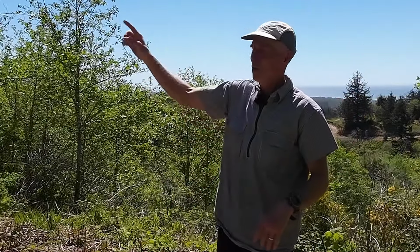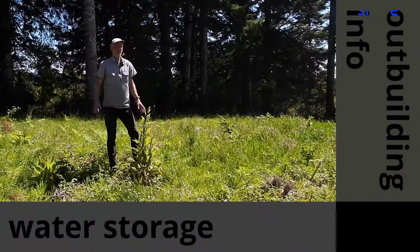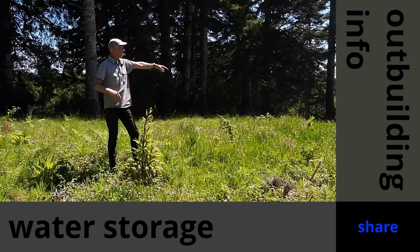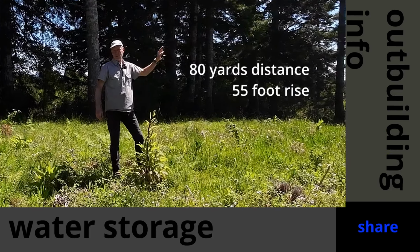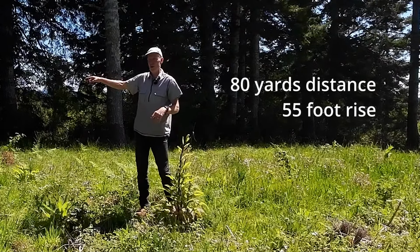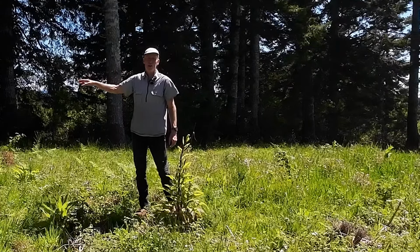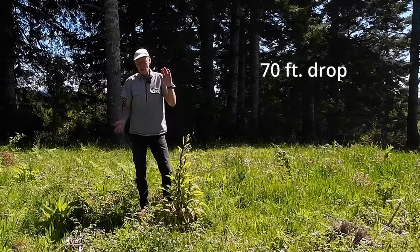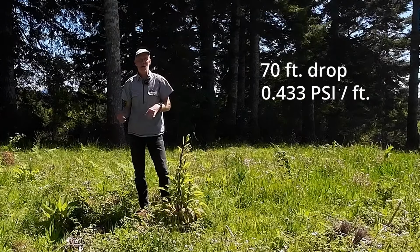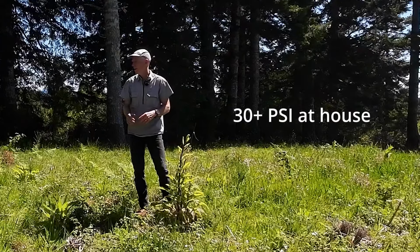And I'll show you over here where we're going to want to put our tank. This is a pretty decent high point and a place we could put the tanks. It's about 55 feet and about 80 yards down to the well from here. It's straight downhill to the road and then down to the cabin, so if we trench, it's strictly going to drain and drop. We've got about 70 feet times point 413 PSI per foot, so we're going to end up with about 30 to 35 PSI, which is marginal, but it's right at what you need for a house supply.